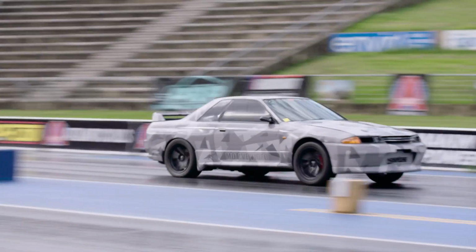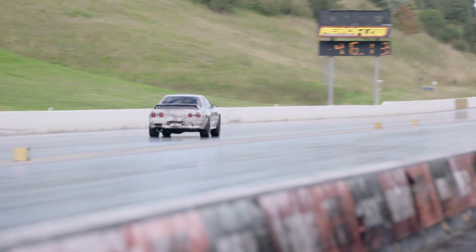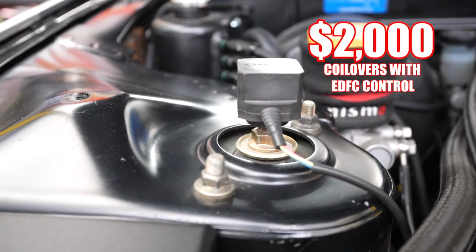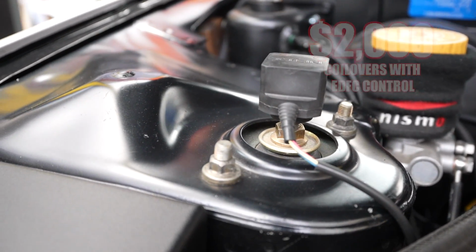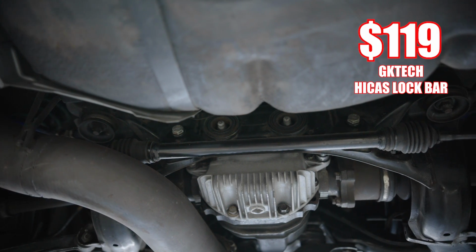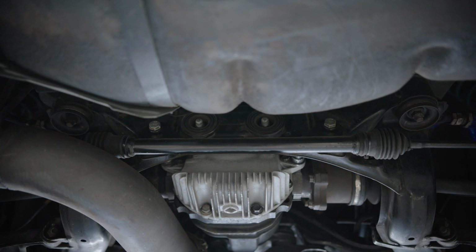Power and drivetrain sorted, you still need to put the power down. So suspension needs some upgrading. You'll need some quality coilovers. We have Teen with EDFC control in our car, but we also recommend Shockworks. A GKTECH HICAS lock bar, as the 4-wheel steering system most certainly does not work with 1,000 horsepower.